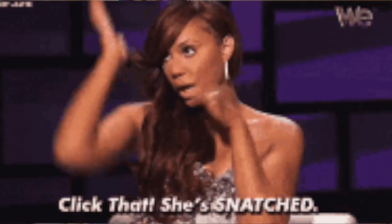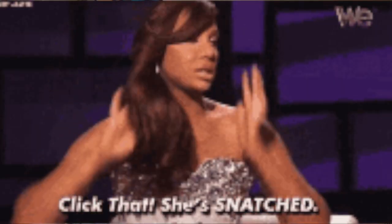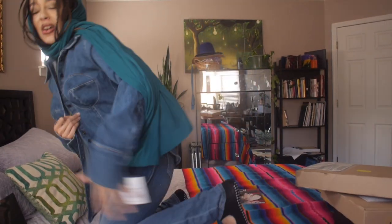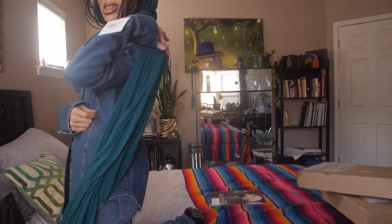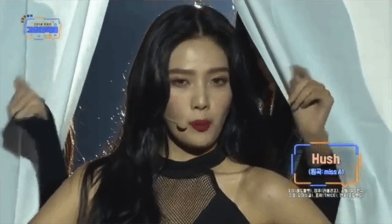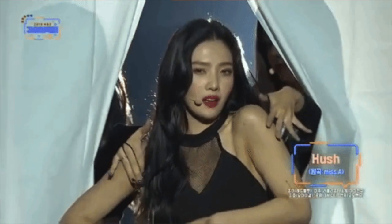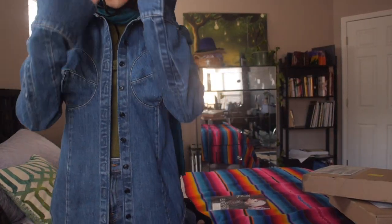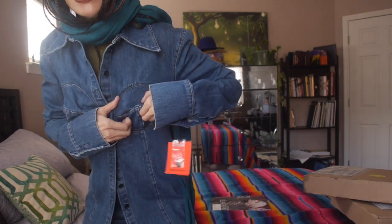It's snatched, baby. It fits great, and the length is good. It still provides for those who care about modesty, you know, modesty, darling, whatever. And it still provides a good bum cover up if that's what you're looking for. I like a good denim shirt that fits to accentuate the shape. That's what I got.